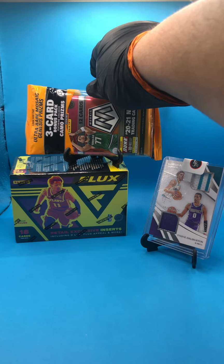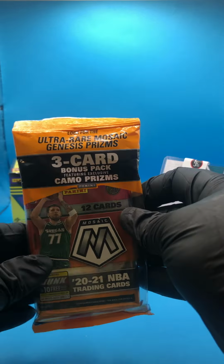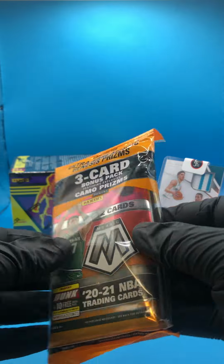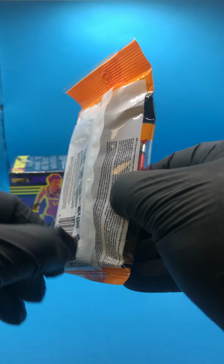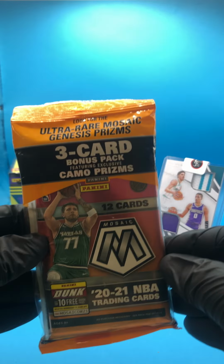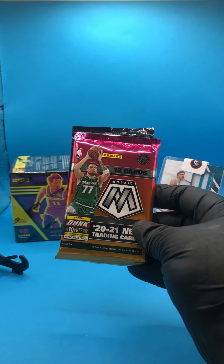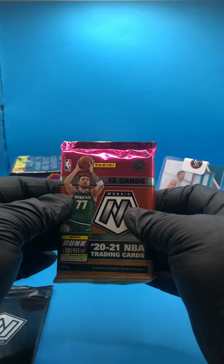Next, let's do the Mosaic pack. Leave this there. Sealed, brand new, not tampered with. Got it in a trade deal. Got this and a box in a trade deal. Save that one for last. Save that for next.